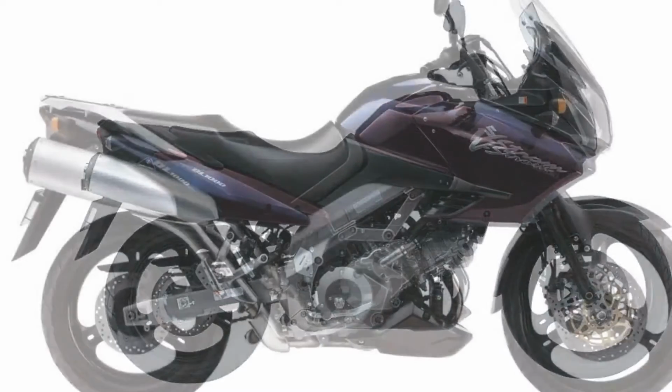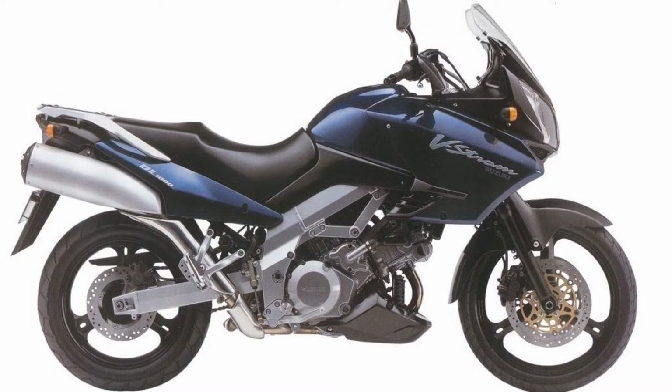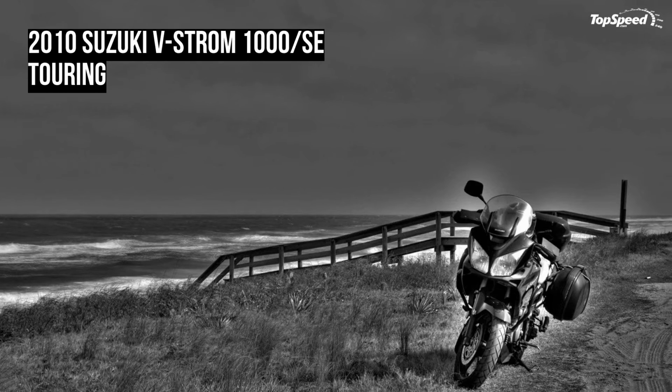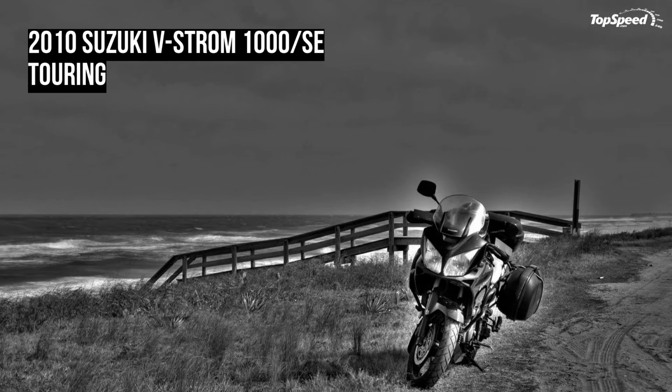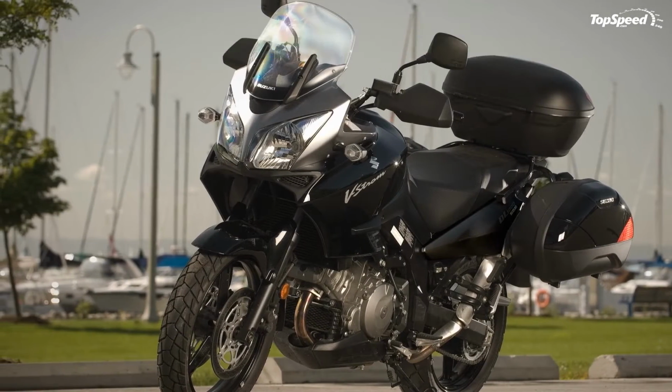MCN priced it dreadfully cheaper than a BMW R1200 GS, which is just under $15,000. The Suzuki V-Strom 1000 comes with a starting price of a little under $10,000, showing that buying an adventure riding motorcycle doesn't necessarily have to make a hole in your pocket.